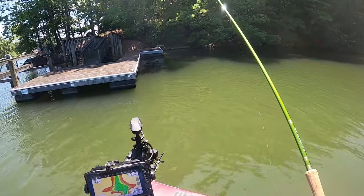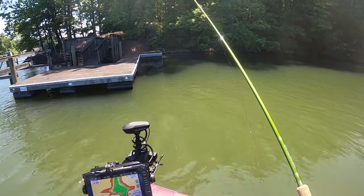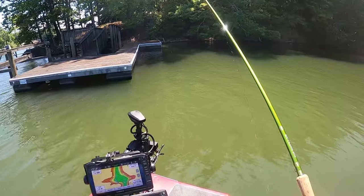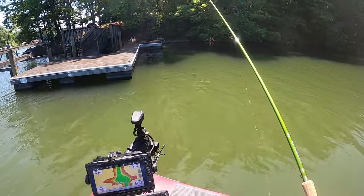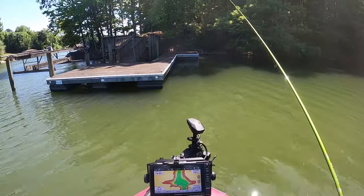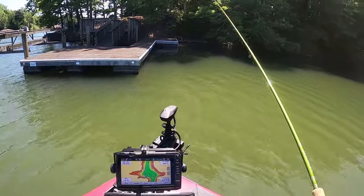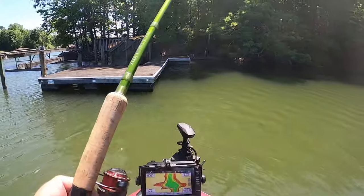Pretty day. We're in the low 80s today, and water temperature is 74 degrees. Crappie done moved on the bank. Some of them's already spawned out. This is the first week in May.